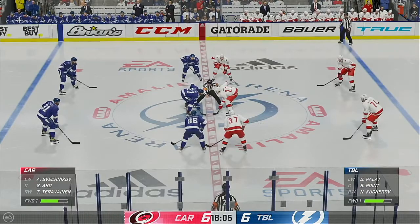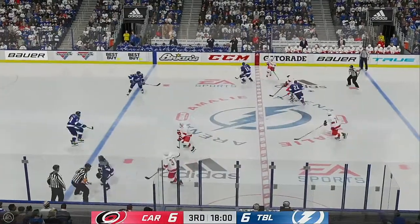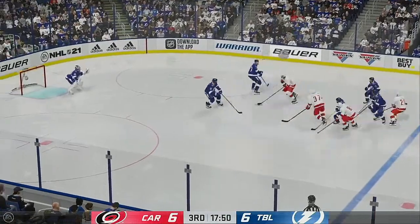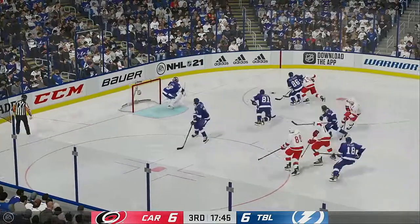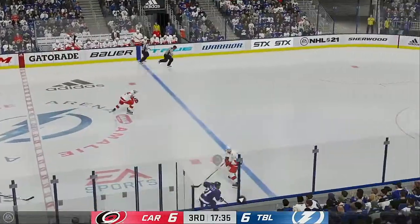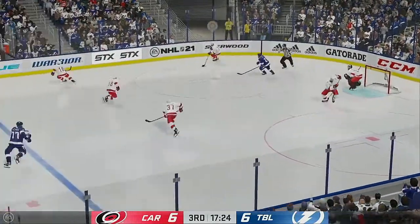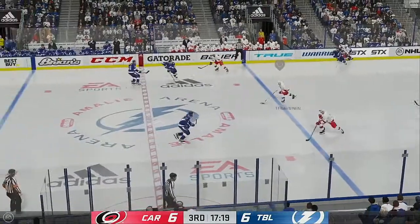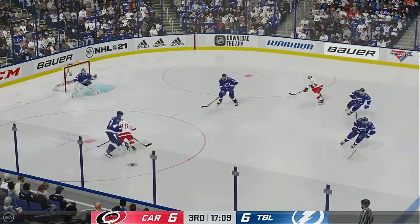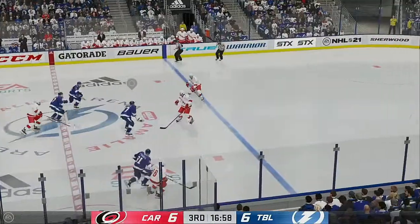Aho has won the draw here in the neutral zone. Regains possession at center. Moves the puck along the half wall. Taken by Svechnikov. Off a stick. The Bolts will play it in their own end. Point's got it in the offensive end. And now it's grabbed by Slavin. Takes the feed, gains the zone through center. Niederreiter's having one of those nights again. He's got multiple points, and you know that he wants more.